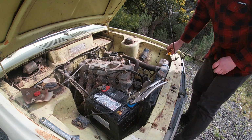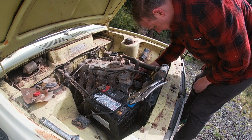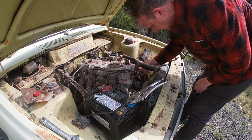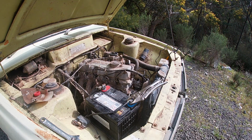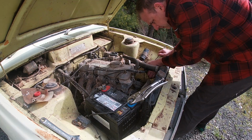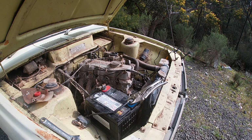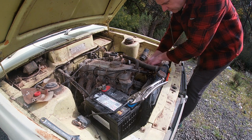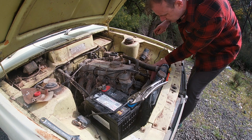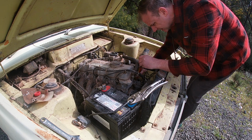Okay, so the remote starter's hooked up. Just get this out of the way and we'll just see if the points are sparking. Just need to go in the car and turn the ignition on. Remarkably, the oil light works. I'll just give the points a bit of a clean up with this screwdriver. Of course, I've turned the ignition off at this point.